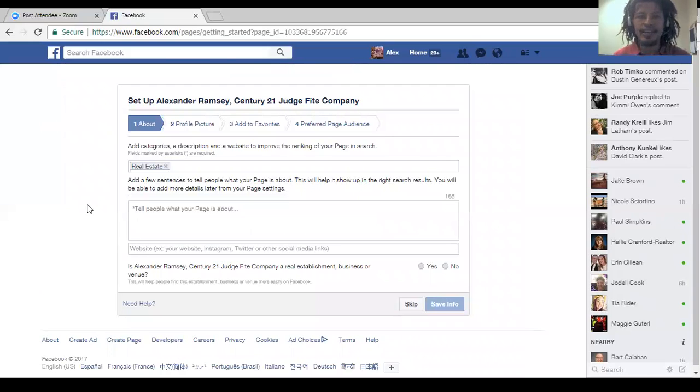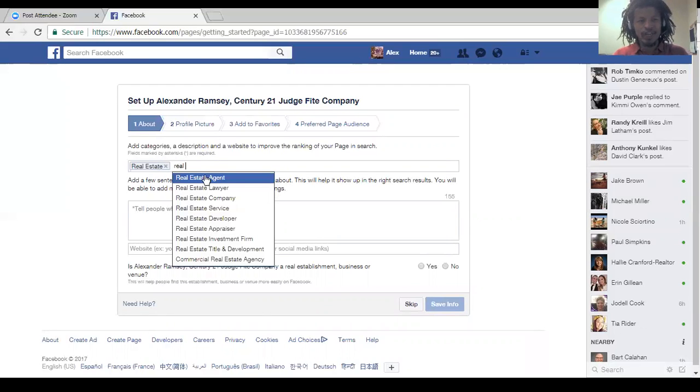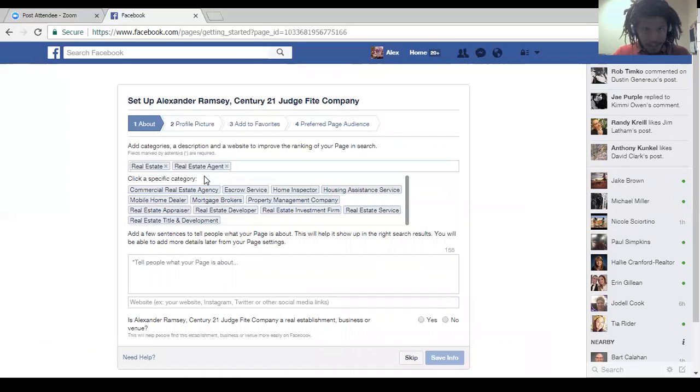All right, so the next phase of creating your business page will now take you to setting up your description about yourself and what services you offer. So the first category is add a category, a description, and a website to improve your page ranking in search. So the first category we have is real estate. And let's go ahead and just choose another option, real estate agent. And as we typed in real estate agent, you see how there's various categories that populate as well. Go ahead and take a look at some of these categories and choose the ones that pertain to you. But to get us started, just having these two, real estate and real estate agent, will suffice.